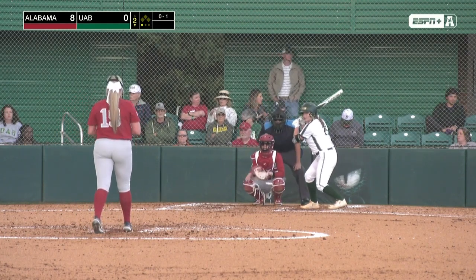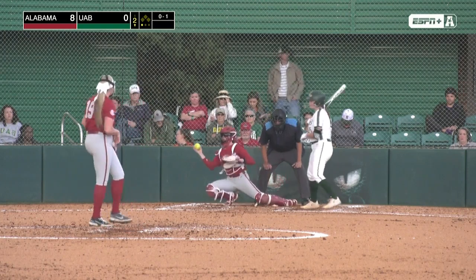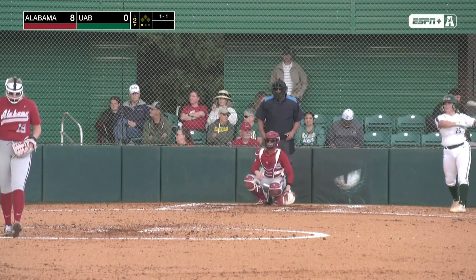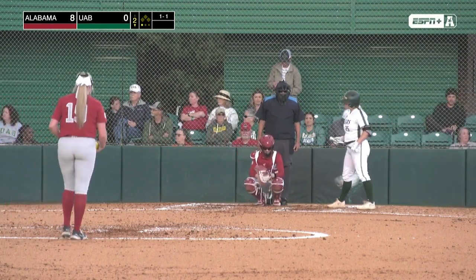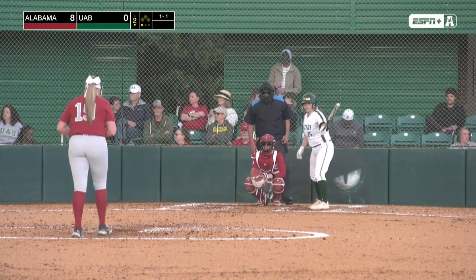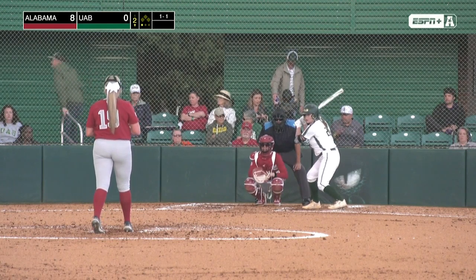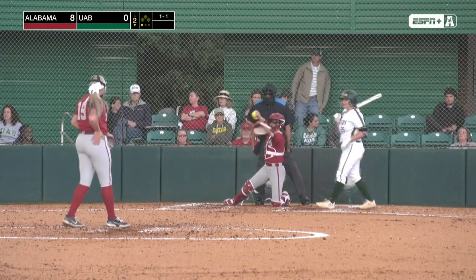Allison Smith trying to replace Sierra Frazier as one of the top sluggers from the last several years in Conference USA for UAB. Multiple all-conference and all-region selections in Sierra Frazier's career. The 1-1. Down low.